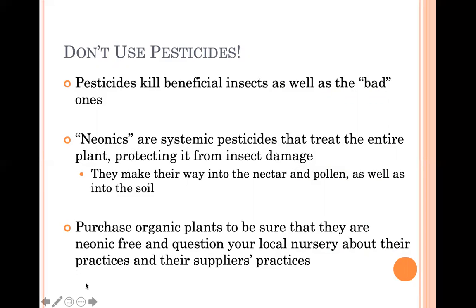So make sure you're buying plants from reputable sources and ask the nurseries and the growers if they're organic and how they were treated and that kind of thing.